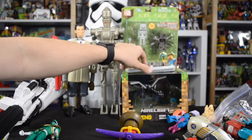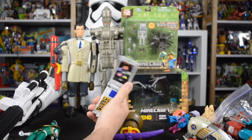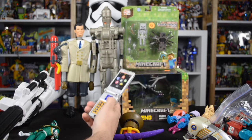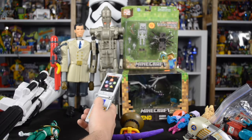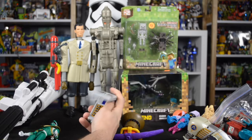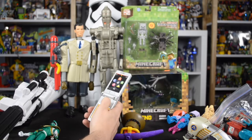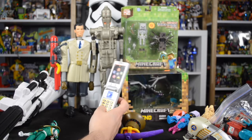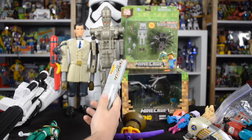In a random quarter bin, I found this. This is the Gold Ranger Morpher from Power Rangers Samurai. It was just a recolored version of the regular Samurai Morpher. In Japan, the two morphers are very, very different. They have completely different gimmicks, but in America, Bandai of America, Plex Toys, they just re-released the Samurai Morpher in a different color.